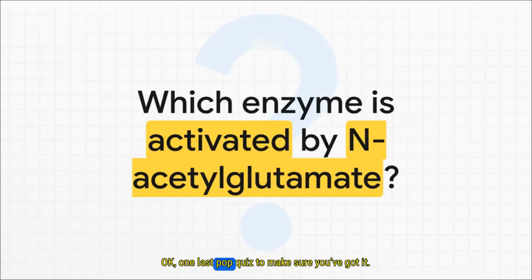Okay, one last pop quiz to make sure you've got it. Which enzyme is the main control point of the urea cycle, the one activated by N-acetylglutamate? Think about it for a second. It's carbamoyl phosphate synthetase I, right? The enzyme for that very first step. Awesome job. You've just walked through one of the most critical pathways in all of biochemistry. Keep this fresh in your mind and you're going to do great.